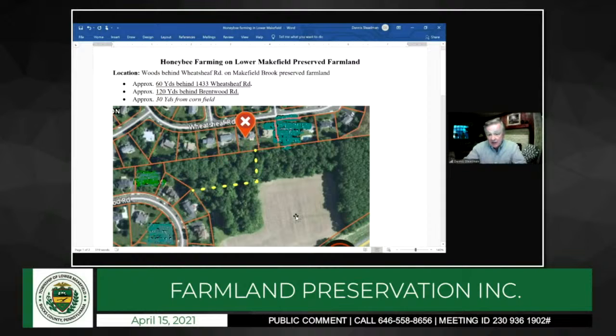It was his idea. I visited his property because a big tree came down, which we've all had to do on occasion. And in talking to him, he said this actually would be a good place to start some honeybees. And I went from there. So we're very pleased that he had that idea.